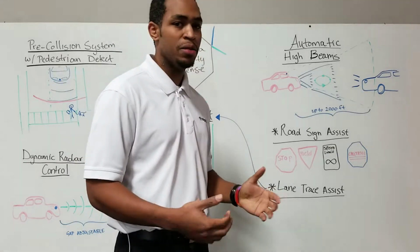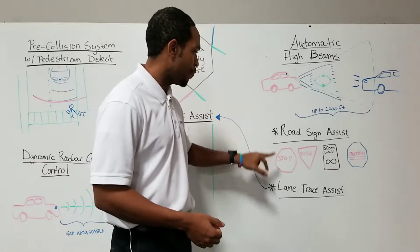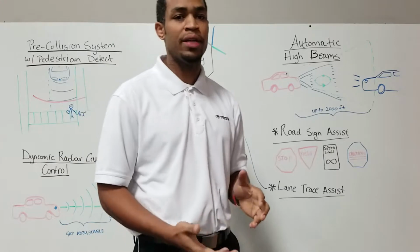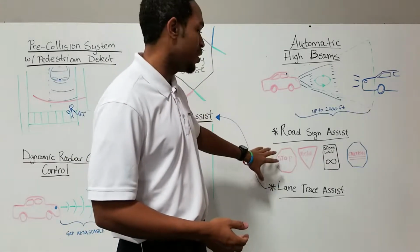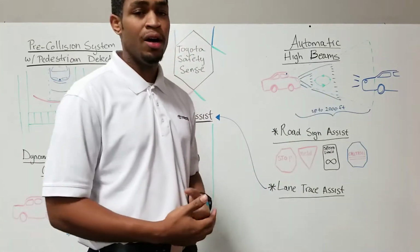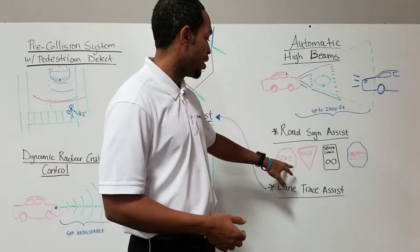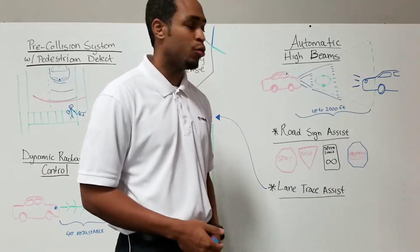Because you can have that peace of mind that you're being a respectful driver on the road. These next two features, road sign assist and the lane assist, are only available on the 2019 Corolla hatchback. The road sign assist, what it does is that the camera is upgraded. You'll be seeing this camera on more 2019 models. This camera is upgraded, and what it does, it can read different traffic signs on the road you're on.